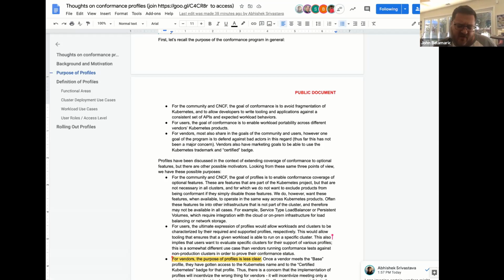And then vendors also have a goal: they want to get certified. They want to say they're certified Kubernetes and be able to put that badge on it. And economically, they're not incentivized to go much farther than that. And so that's another issue. That's why we have trouble getting, there's only a handful of vendors, like 3 or 4 vendors tops, who actually come in and contribute in this forum, despite the 120 vendors out there or so. So I think that we haven't figured out what our real purpose of being is.